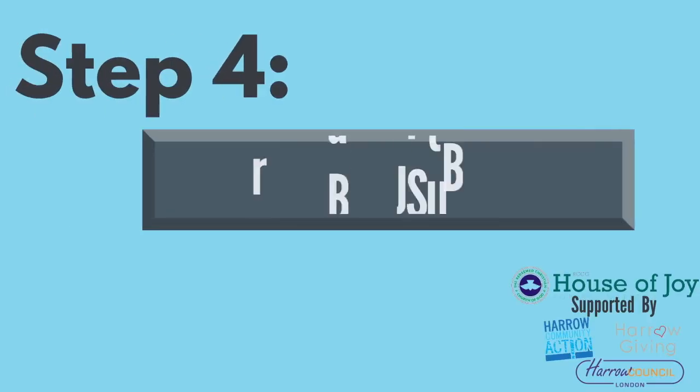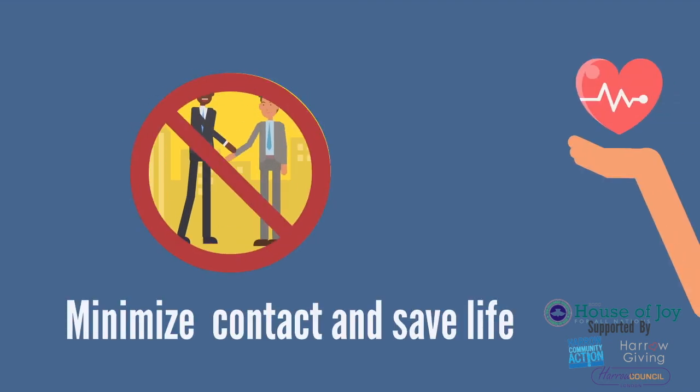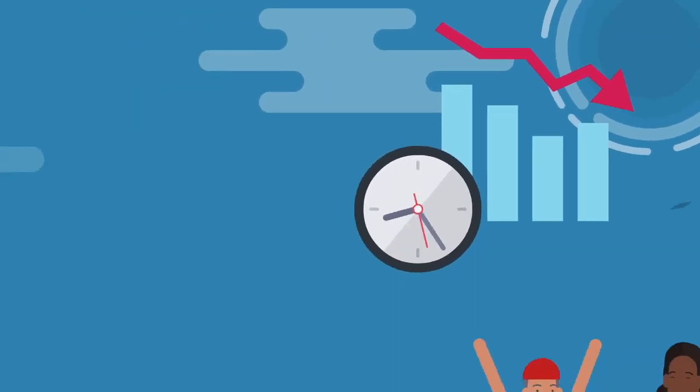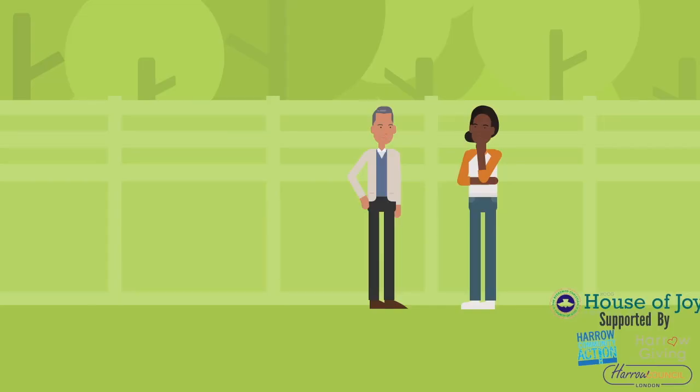Step 4. Social distance. Minimize contact and save lives. To slow the virus, we will need people to reduce unnecessary social contacts. Stay at least 2 meters away from others outside your household or support bubble. Reduce the time spent in crowded areas where it may be difficult to socially distance. Avoid direct contact and face-to-face contact with people you do not live with.